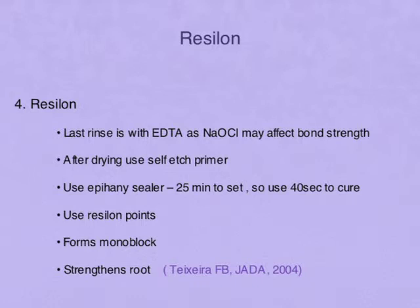Once the canals are dried, you prime with that primer right here, its own primer, and then you use the Resilon points, and then the sealer that you've coated, the Epiphany sealer. You can let it sit there, but it takes about 25 minutes to set, or you can cure it for 40 seconds. It forms a solid block. So it's very, very good because it does not cause any microleakage. It forms one solid block.